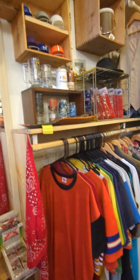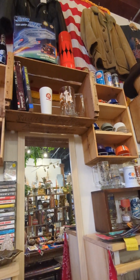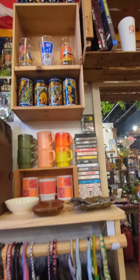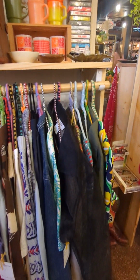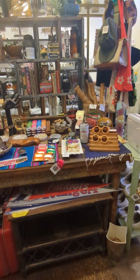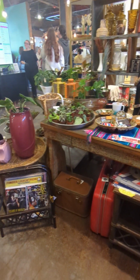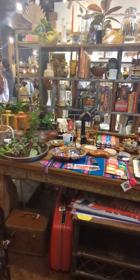Now, I didn't buy any of these things, but those are the glasses I was talking about. And they had some old books. They had a Star Trek toy that I was eyeing for my father-in-law. There were some cool things here that obviously show that they take some time. They don't just put any random junk on the shelves. There was a few old VHS of Disney there that I really liked.